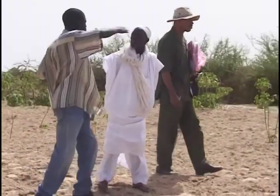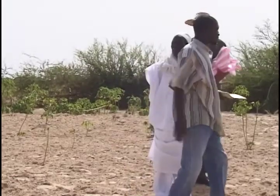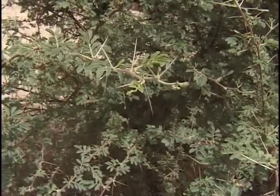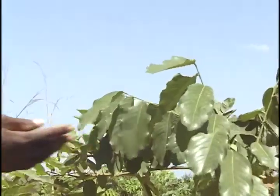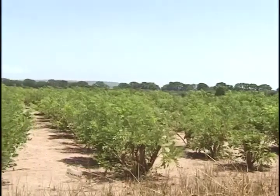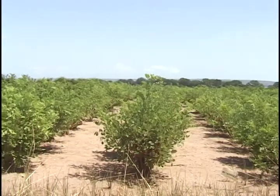Scientists from ICRAF, the International Center for Research in Agroforestry, worked hand in hand with farmers to find out which kinds of shrubs would make effective barriers against the animals. ICRAF is part of a consortium of institutions working at the grassroots to improve food security and nutrition for the world's poorest. It has focused its work on the contribution trees and shrubs can make to farm productivity.